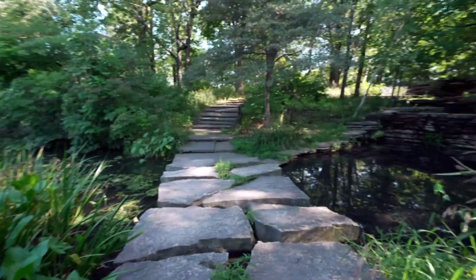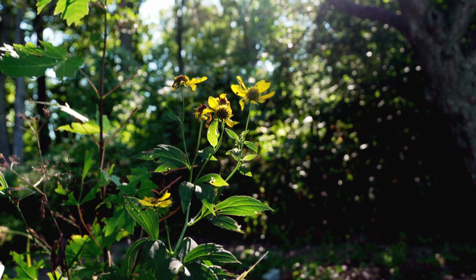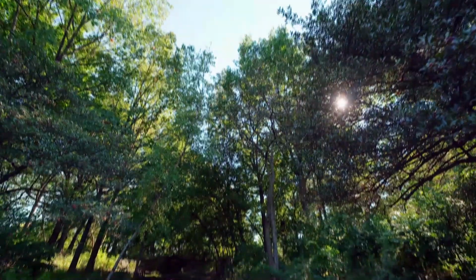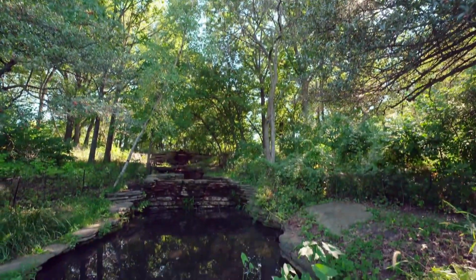It's incredible. There's stone and water and beautiful, lots of different plants, trees and perennials and shrubs, and even the sky is kind of an element of the design. The way the light and shadow works, it's exquisite.